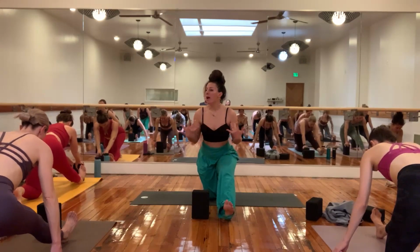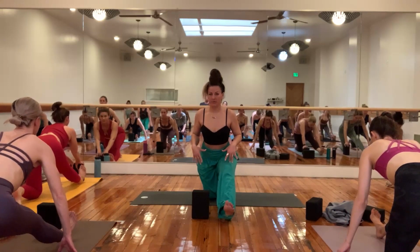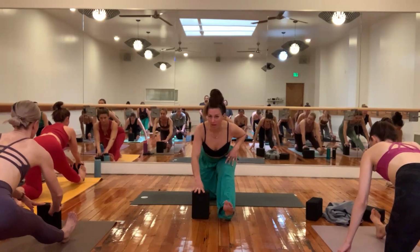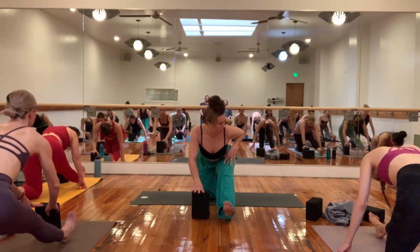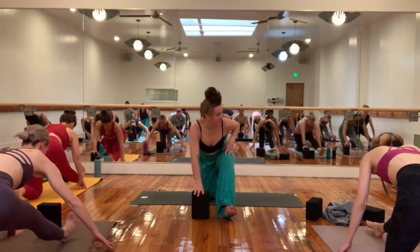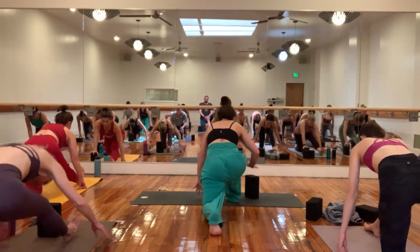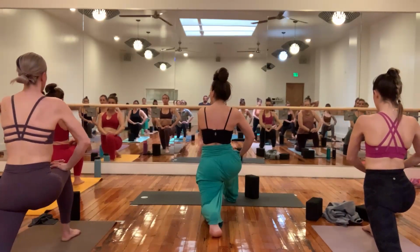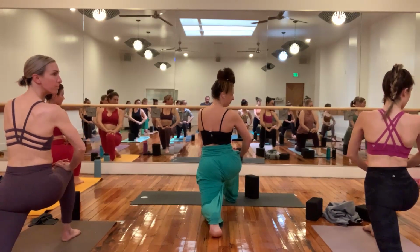Wherever you are, open up through the collarbones and the chest. Use that space. Take the ribs forward. Option to fold. If you have low back pain, no folding. You're staying more upright. Great job, everybody. Crescent moon. Take your hands to your front right quad. Lift your chest. Push down on the right thigh. Super subtle twist over to the right.